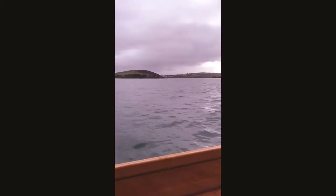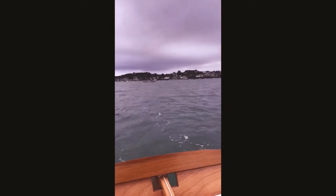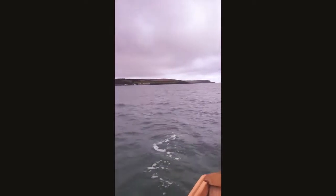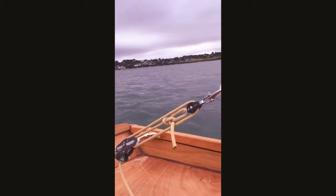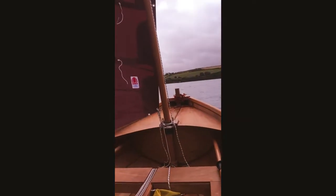I'm headed up there. I'll show you where I've come from. Come from back there. There's Rock. That's the mouth of the estuary. There's Padstow. So coming back to where I'm going. I'm fairly close hauled.